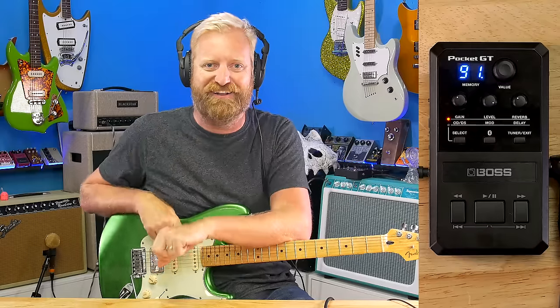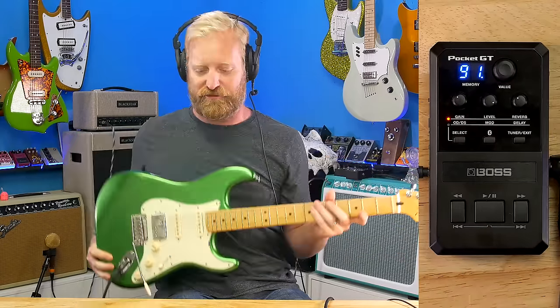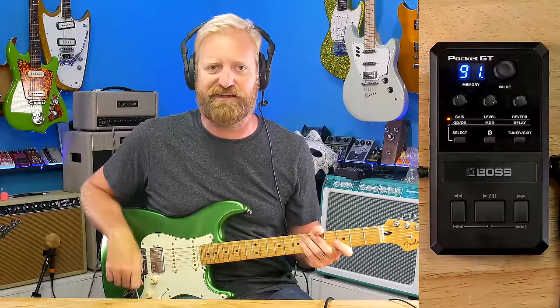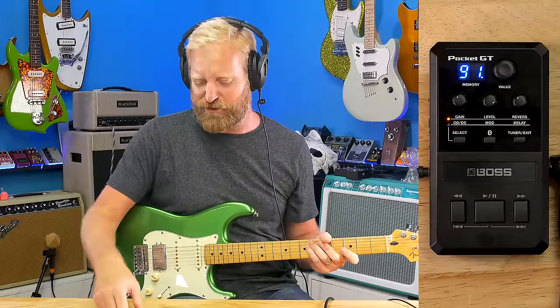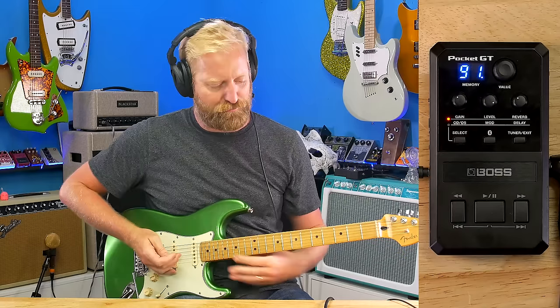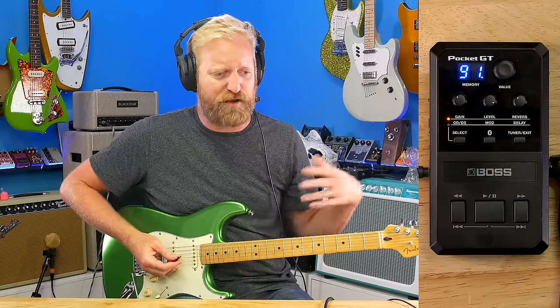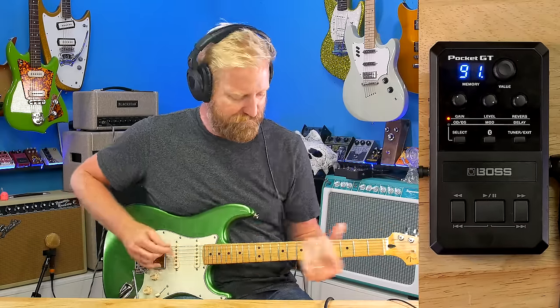Here we go, finally. I'm going to use my Fender Player Plus Strat because it is an excellent choice for this sort of thing. It's got a humbucker, it's got singles, it's got a trim, and it looks good, right? It looks really nice. I'm going to start out on this surf patch that I made because of course. And you know what? I'll jump around to a couple different presets and then we'll pull up the app and get into the nitty gritty.